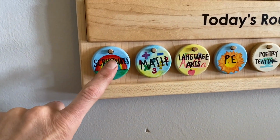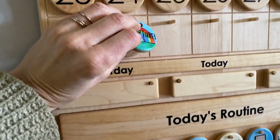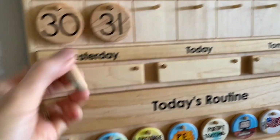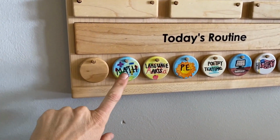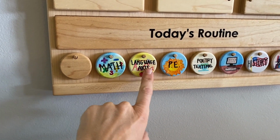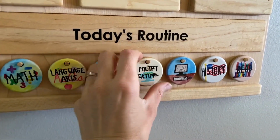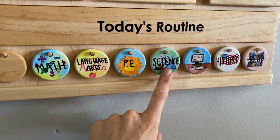Once they do their scripture study, Reese will put it up here, and once Nixon does it, he takes it down and puts it like this. So we know that the scripture study is done. Then they usually go with math and then language arts, PE, and poetry tea time, which we generally do once a week. Once that's done, we flip this over to science, and we'll show you what we do for science.